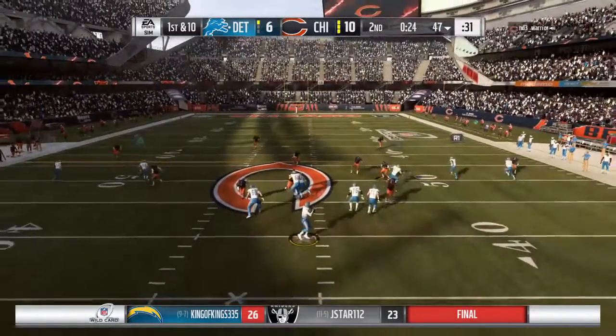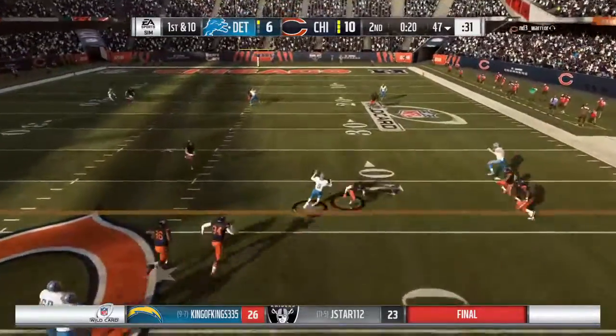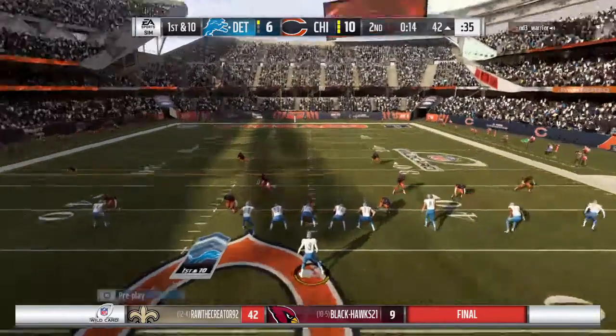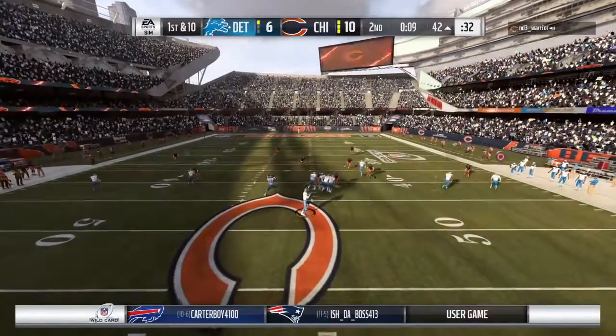32. On 1st down at Stafford. And an alley to run. And he slides to avoid the hit. A nifty bit of scrambling there. 12 yards, 1st down. Stafford barking out signals and trying to get his guys set quickly.